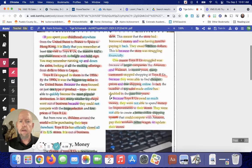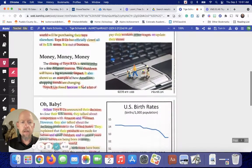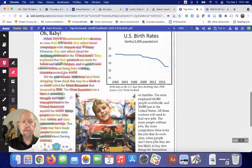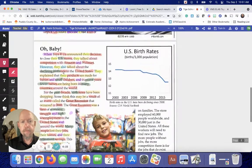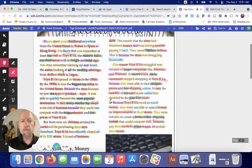So you guys, please go through and highlight all of the conjunctions in violet, please. Again, you can pause my video and go into your article and flip back and forth as a reference.